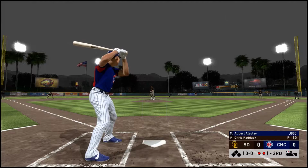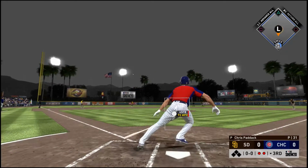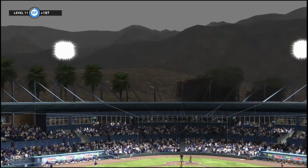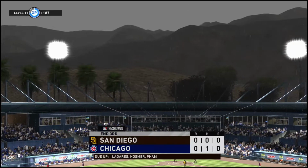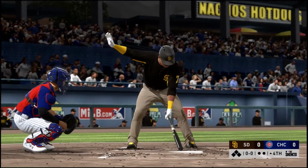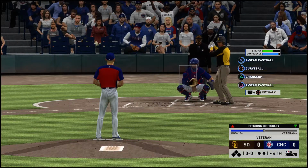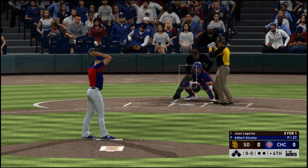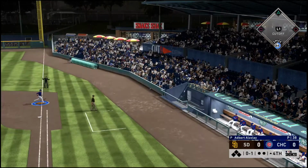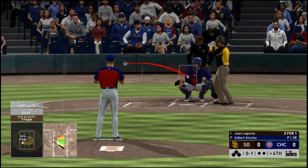He'll get to take his first cuts here. Line toward the alley in left center, and he dives to make a spectacular catch. What a play there to end the inning. Here's Juan Lagares now. He's got a base hit tonight. He'll try to get it going here to begin the 4th. Behind on that one, now behind in the count. 0-1.